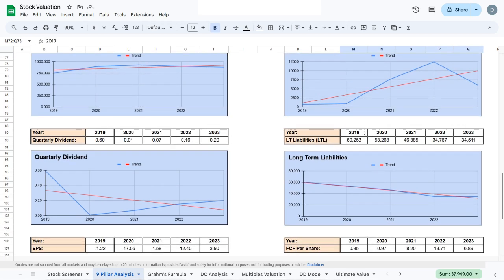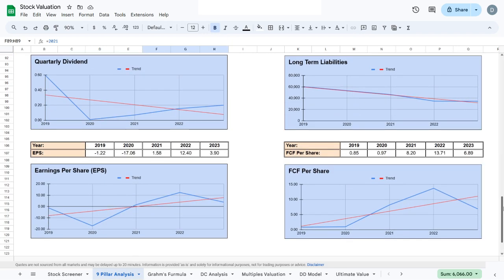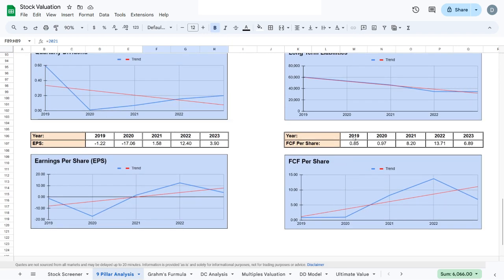The long-term liabilities are decreasing by quite a bit, so that is very nice to see. Quarterly dividend has actually been decreasing when we have a look at the trend, but if we have a look at the past 3 years, we can see that it has been increasing by quite a bit. Now scrolling all the way down, we can see that the free cash flow per share is actually increasing very nicely and that the earnings per share is increasing as well. So overall, the fundamentals of the company are looking very positive.